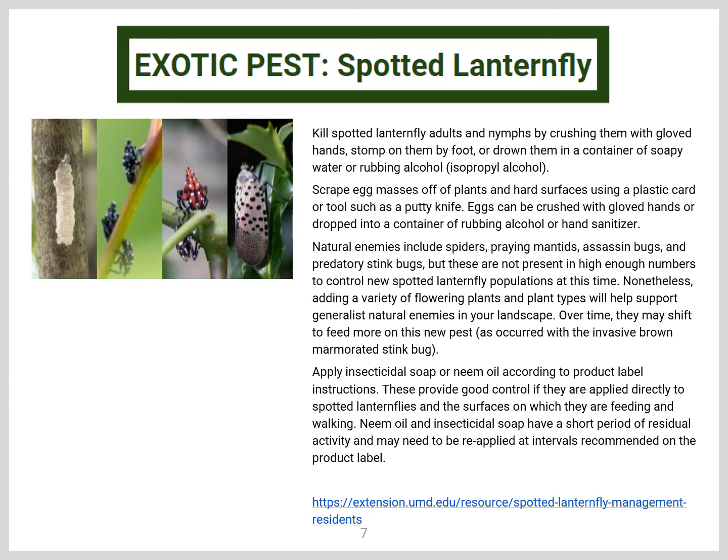So you can see the 4 stages of the life cycle of the spotted lanternfly on the left, the egg masses, and then the nymphs, and then the adult spotted lanternfly on the far right. One of the things that you can do is, if you are traveling between counties, you can scrape the egg masses off of the wheels of your vehicle or your trailer. They will lay eggs on non-organic matter, and you can squash any adult or nymph lanternflies that you see.